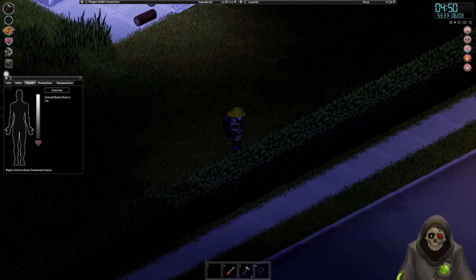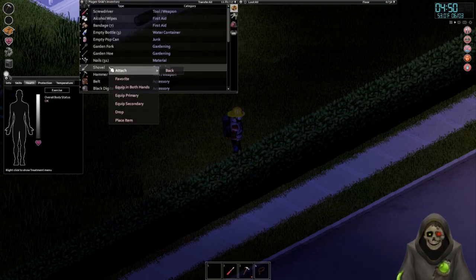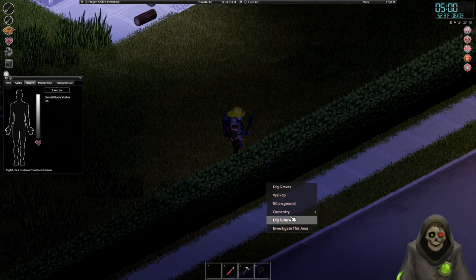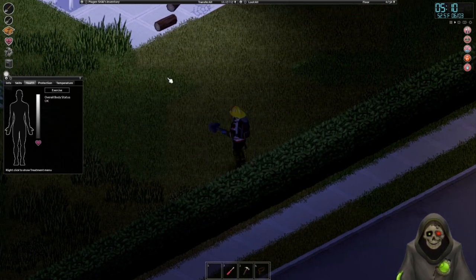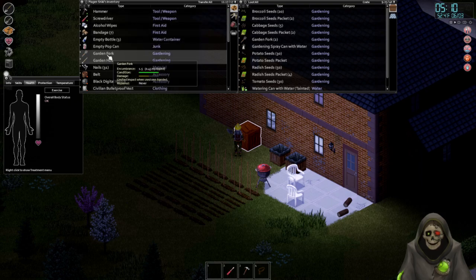Doesn't look like it. One second. I could use a shovel. Don't I have a shovel on me? I do. Let me equip it in both hands and see if I get an option to do something. Graves. Google says maybe a sledgehammer. Or at least some Reddit post says maybe a sledgehammer. I don't know. But anyway. I'll go ahead and drop this stuff back in.